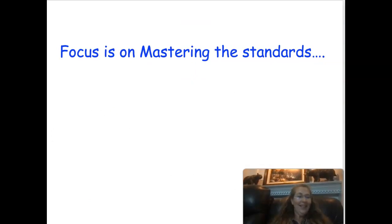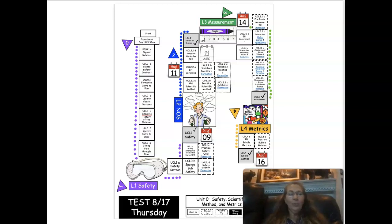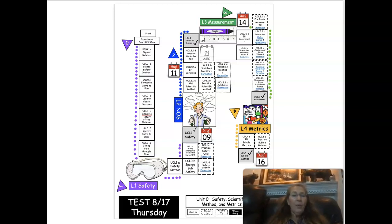Okay, so let's look at a game board. This is the one for Unit 0. Students follow along the game board, and there's the key down here at the bottom in case they forget. They have suggested deadlines for activities to help keep them on pace, so if it's August 11 and they're still here, they know that they're a little behind.